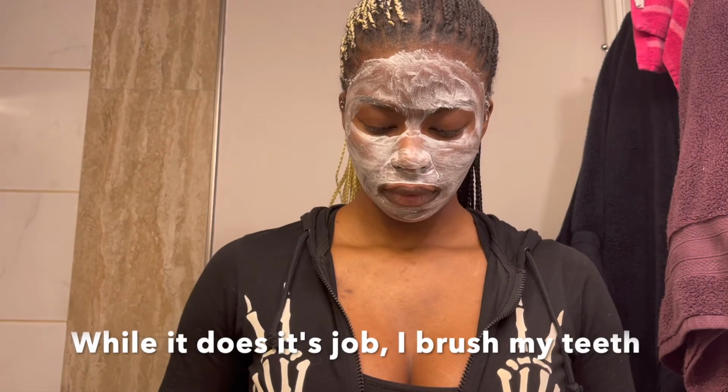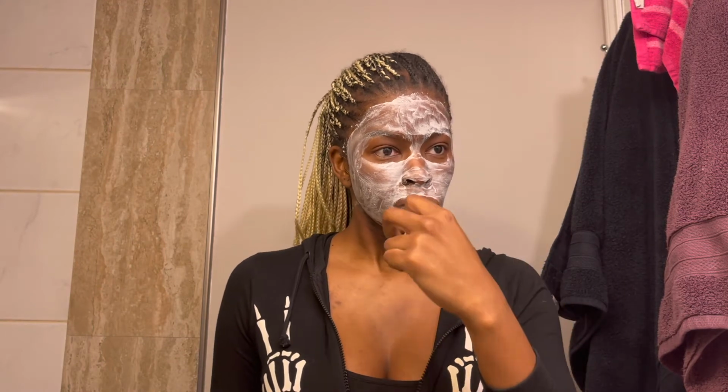So when that's doing its job, I usually brush my teeth by this time. And I typically do this skin routine either when I wake up or right after a workout, because I usually exercise first thing in the morning, and then I shower and then do my skincare routine.